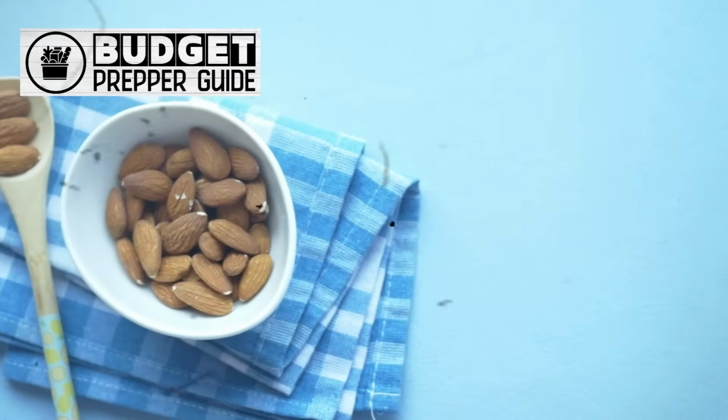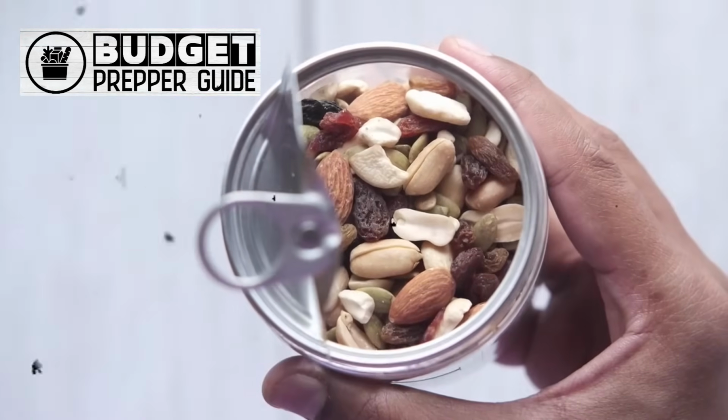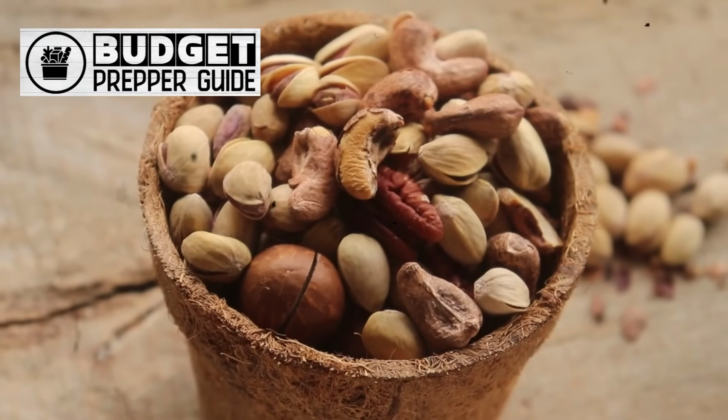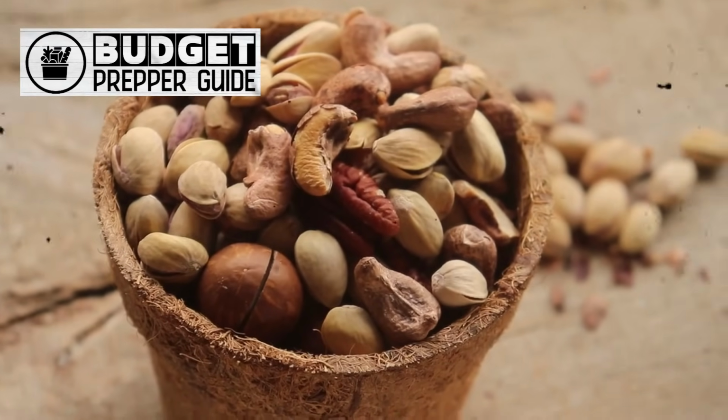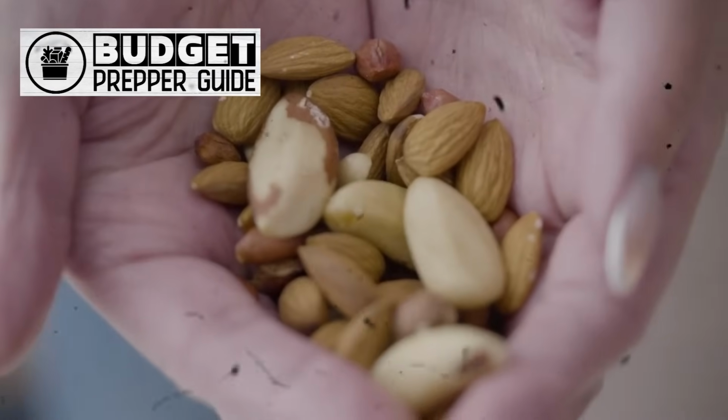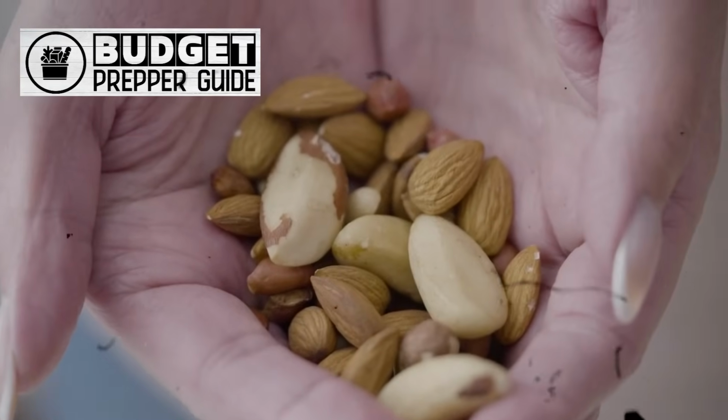8. Mixed nuts and canned nuts. Let's crack open number 8, mixed nuts and canned nuts. Now, this is a survival item that packs a serious punch in a tiny handful. Seniors have been reaching for nuts not just because they're tasty, but because they're one of the smartest emergency foods you can buy, and here's why.